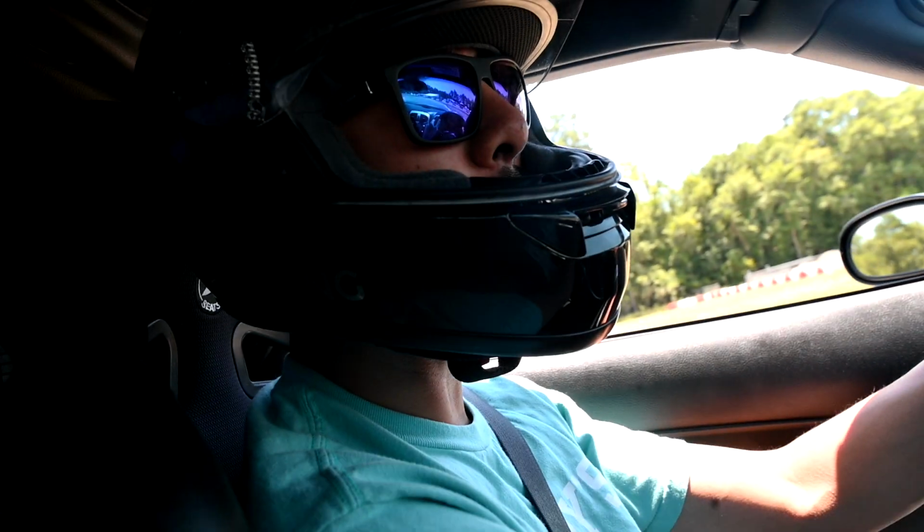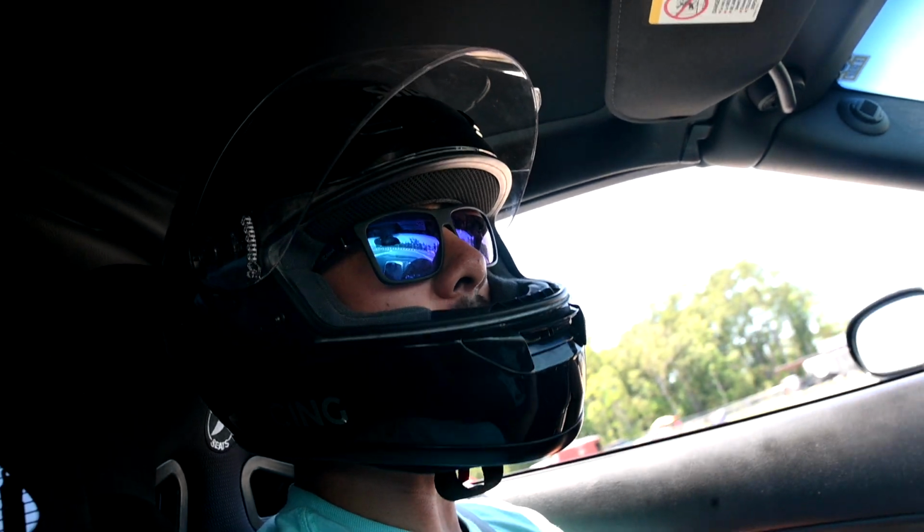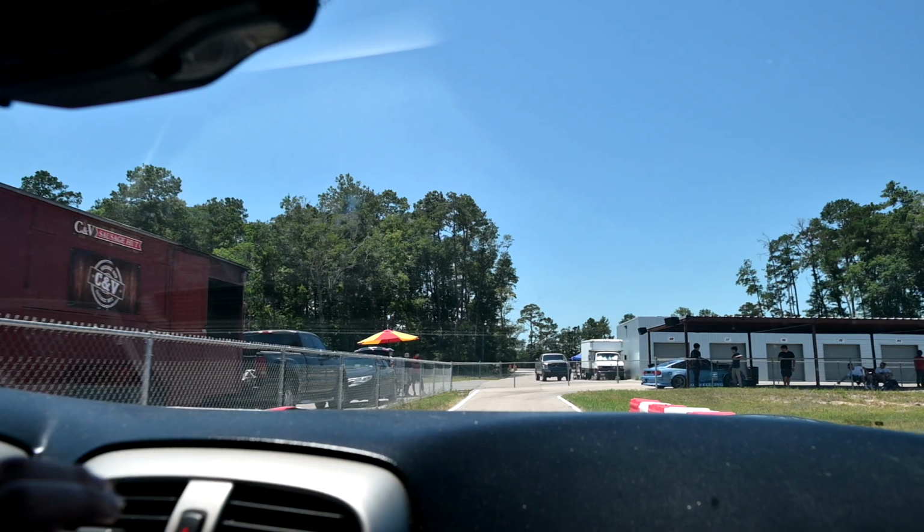So with this car, since it has so much power, you can actually control the angle with the gas. The more gas you give, the more angle you get. It's just a balance. It's a weird balance.